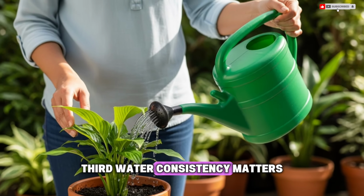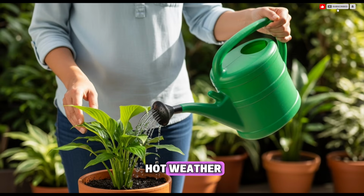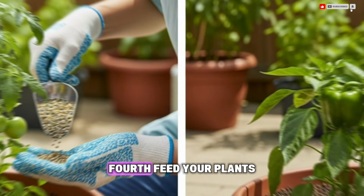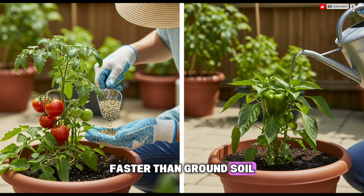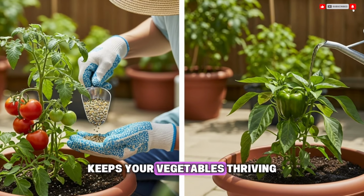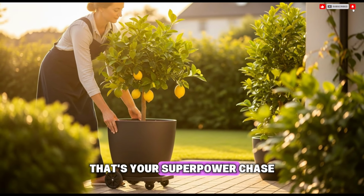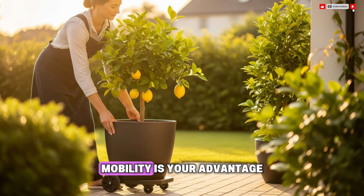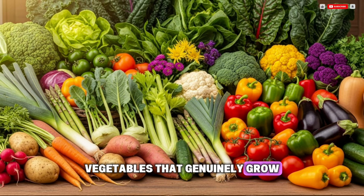Third, water consistency matters more in containers than in the ground. Check daily, especially in hot weather. Containers dry out faster, but that's manageable with regular attention. Fourth, feed your plants. Container soil runs out of nutrients faster than ground soil. A balanced, slow-release fertilizer or regular liquid feeding keeps your vegetables thriving. And finally, don't be afraid to move containers. That's your superpower. Chase the sun, avoid storms, dodge pests. Mobility is your advantage.